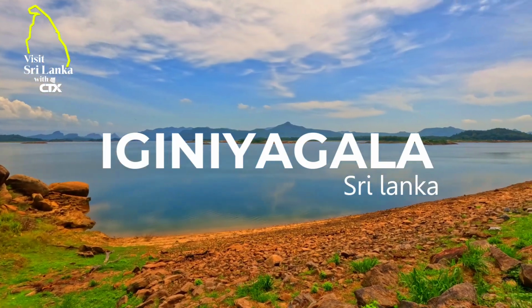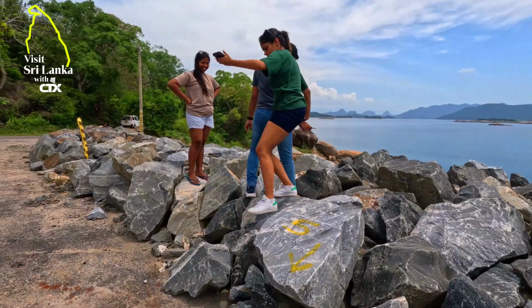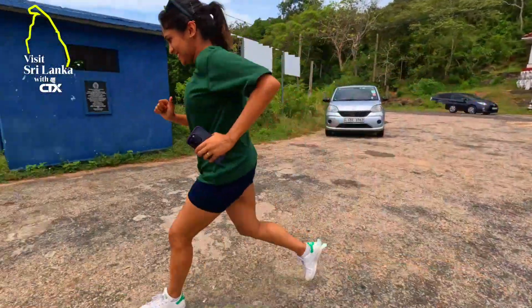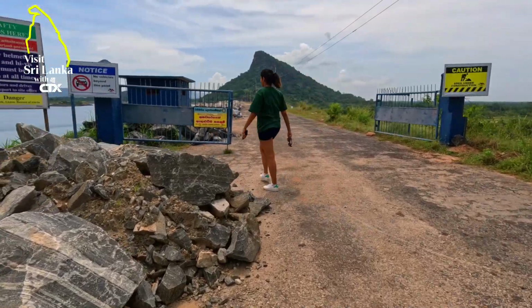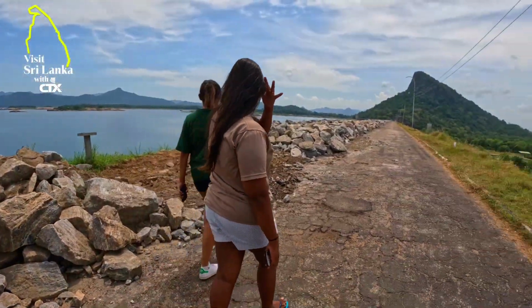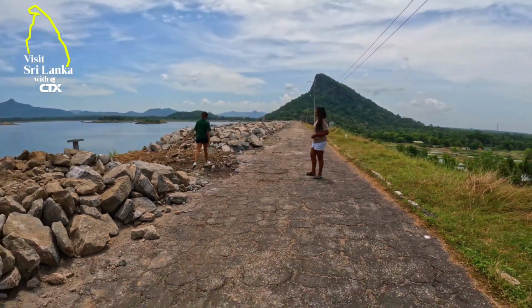Without taking long, here we are at the very first location, Inginiyagala. Overlooking this beautiful, extravagant reservoir called the Senanayake Samudraya is the Galoya Dam, which is also called the Inginiyagala Dam. And as you see, the Inginiyagala mountain rises majestically at the far end of this dam.